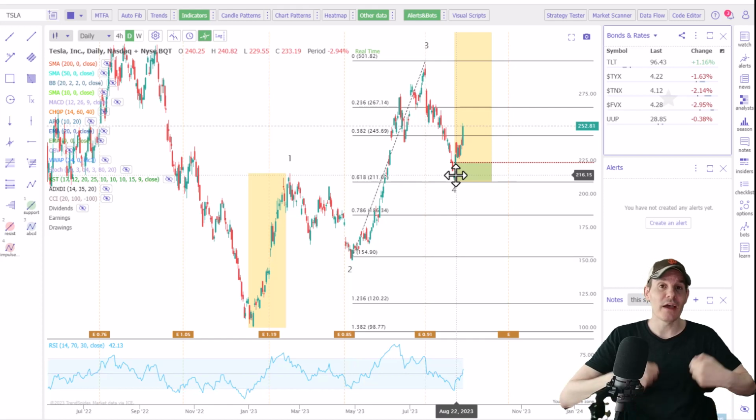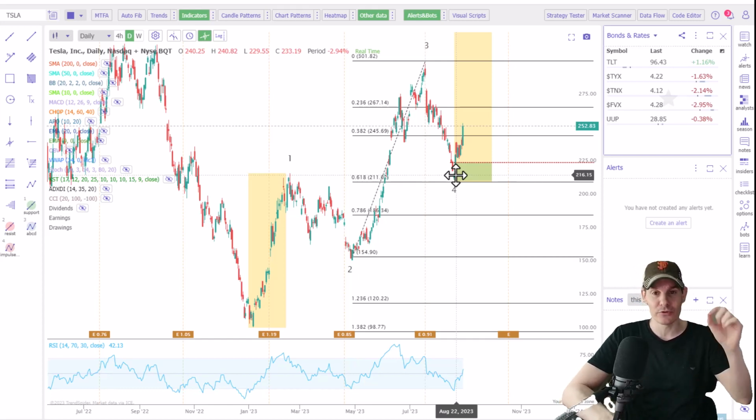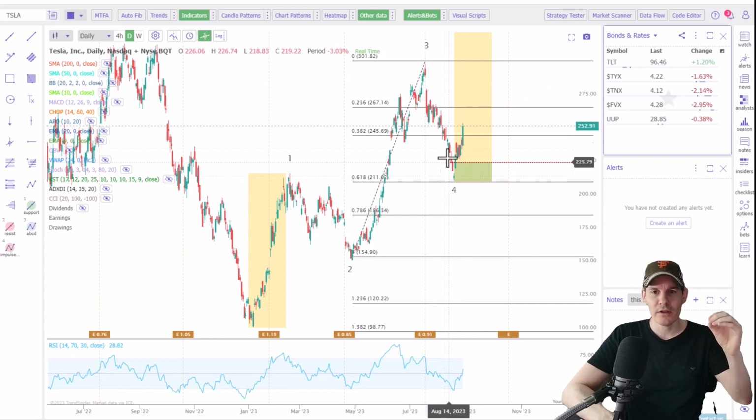But we used Elliott wave analysis, which is one of the best ways to try to predict where a stock is likely to turn around. It's one of the only ways you can accurately predict when a stock drops and then it will turn and start moving higher. So we kind of had this green box area where the stock was likely to make a turn and move higher, and that's exactly what happened. It started to bounce up a little bit. We entered a trade right here.